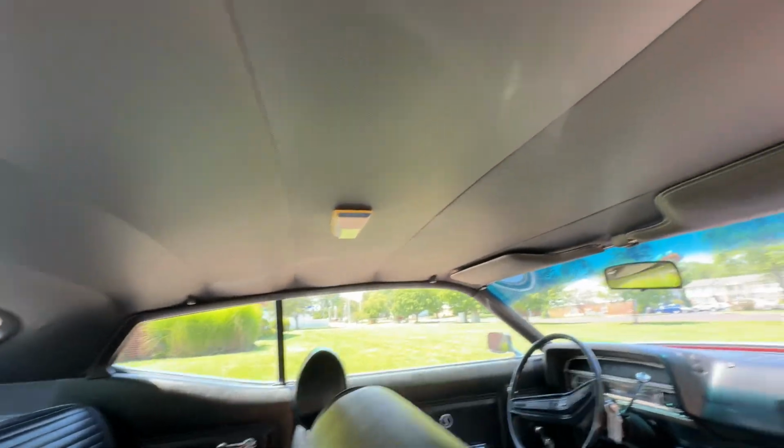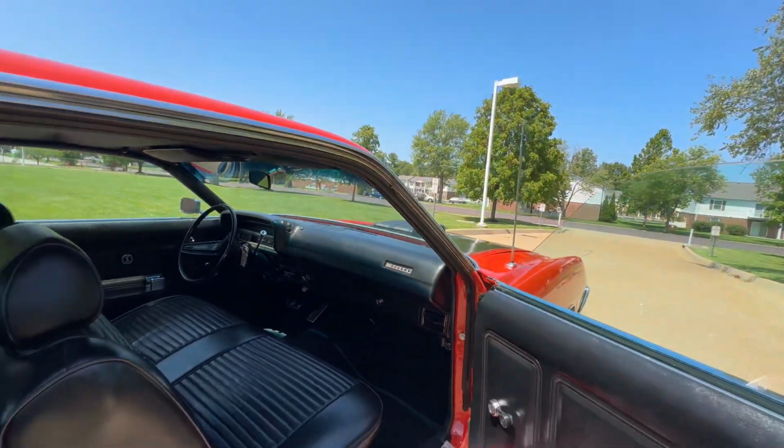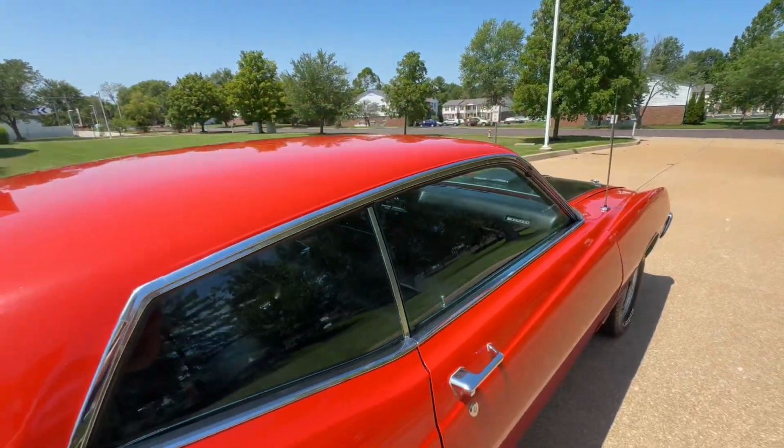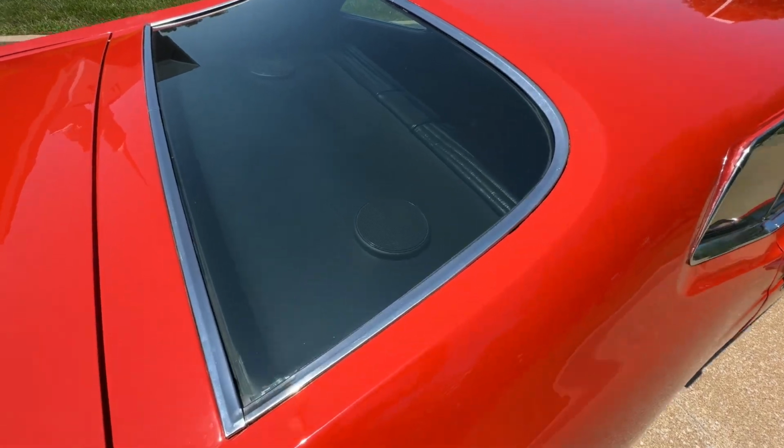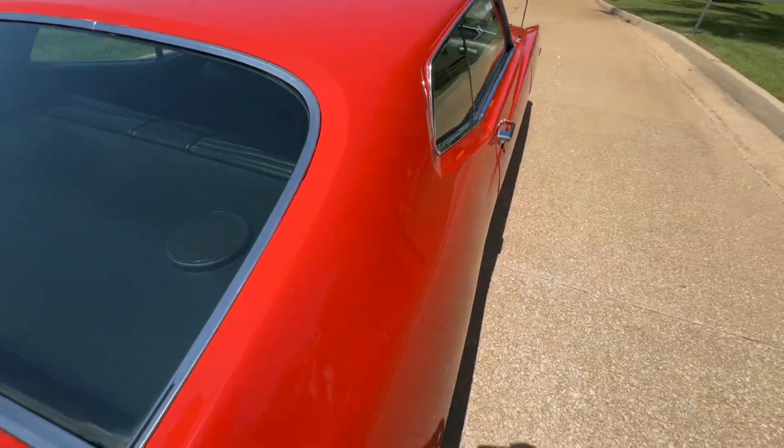Speakers in the back. Just a cool car. Package tray.